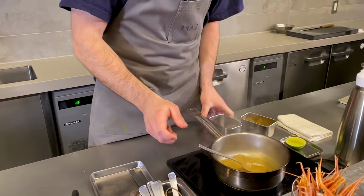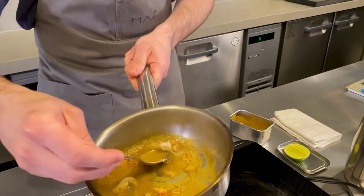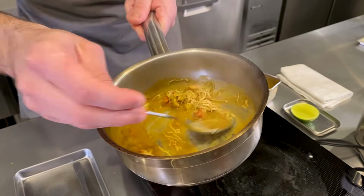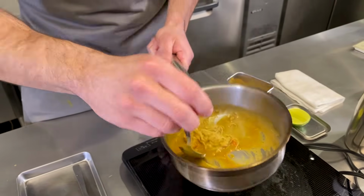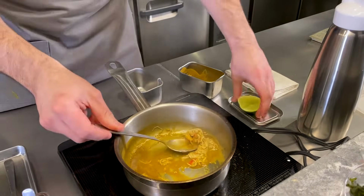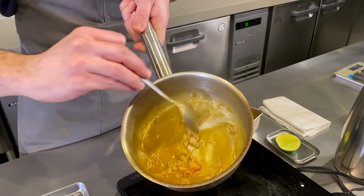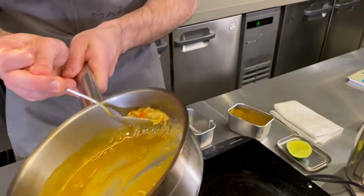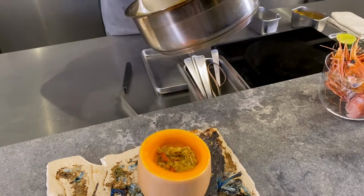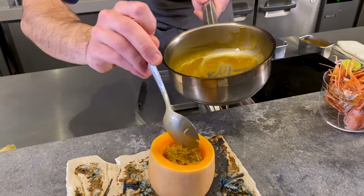So to this sauce, we're gonna add the king crab meat, and we're gonna finish the cooking process of the king crab and heat it also in order to serve it in the dish. And we're gonna finish it with just some lime juice. So this we'll put in the bottom of the squash. Some sauce.